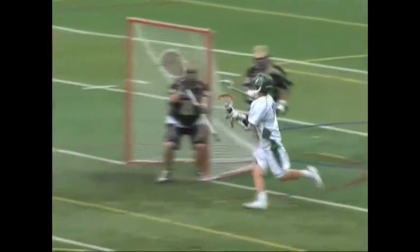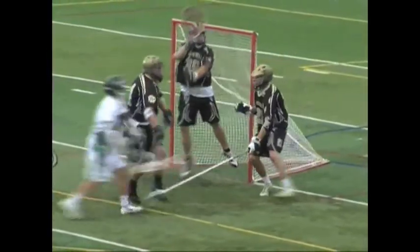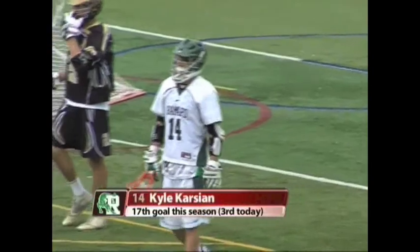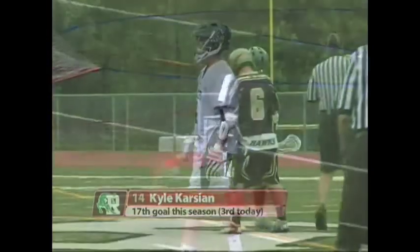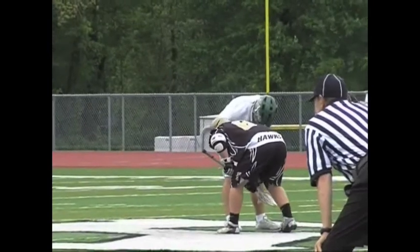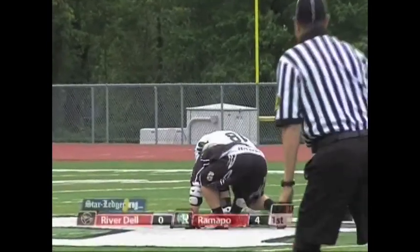They haven't been doing much of a fancy variety early. There's the duck dodge, slide under and right over his head. Good look from Karsian, first quarter hat trick. The first time we've seen any true one-on-one maneuvers. It's been a lot of cutting and passing from Ramapo. He's a workhorse in that he operates from behind the cage, but can also get out in front.